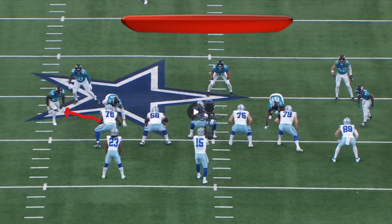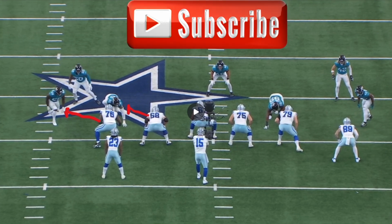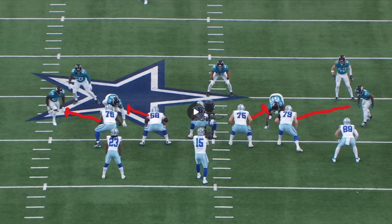So he's going to give up the sack on this play, but just seeing his footwork, we did see clips of good footwork, doing the right technical things at a consistent rate. This is how the coaching staff is going to feel more comfortable if this guy gets on the field. So we'll go ahead and run it.